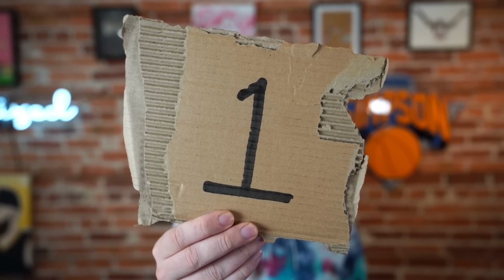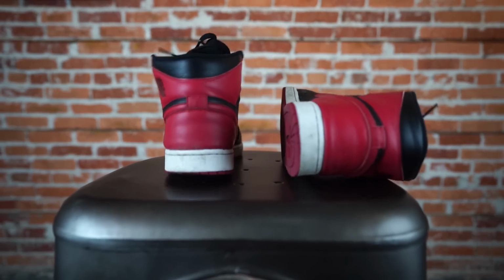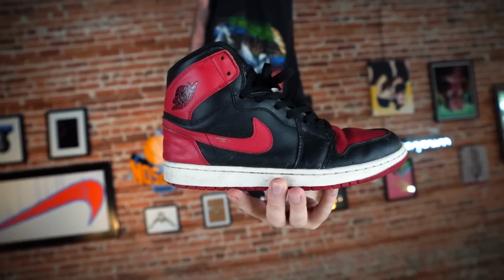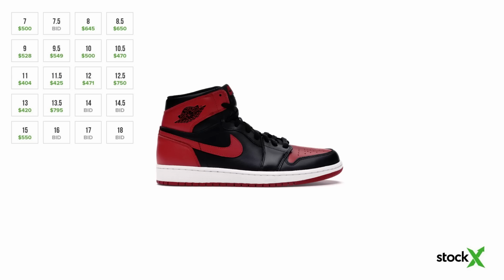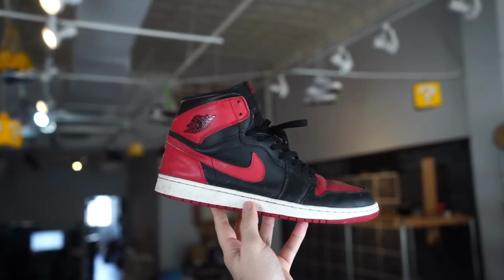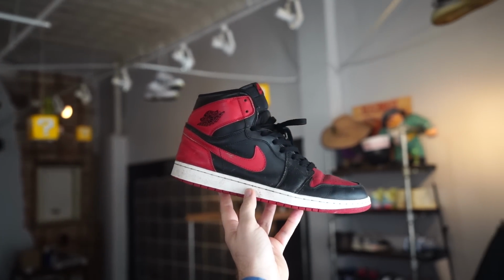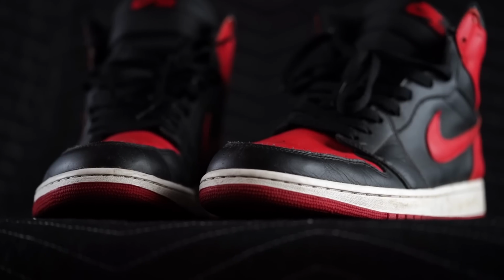Number 1, and the only shoe that remains from the previous list that I mentioned, the Air Jordan 1 Bread. Black and red, whatever you want to call it, the classic, the top dog always for me. This is the top 5 sneaker of all time, any way you slice it. The black and red Jordan 1, it's iconic on a different level. No matter how cool a collab is or how nifty the details or the materials, they cannot mess with these.